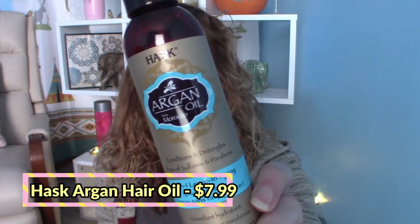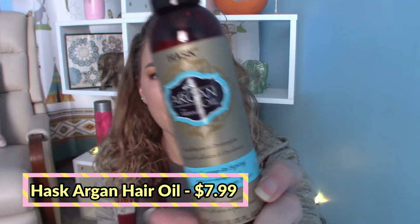Speaking of hair oils, I have this one from MISC. It's their argan oil. So I kept this in my shower and I would wash my hair and things like that, then I would put this in and then put in a leave-in conditioner. This did absolutely nothing for my hair. I did not notice anything while I was using this.